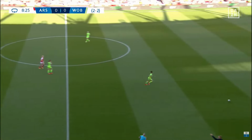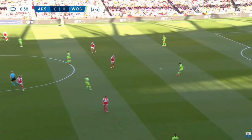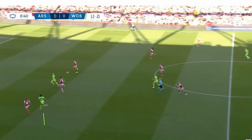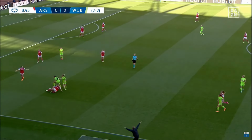Arsenal were able to rebuff this attack. Janssen gets back into possession and we get to see that 2-3 or 2-4 shape set up again. But on this occasion, Janssen decides to play really direct, straight into Pajor and Jonsdottir running in behind. Probably not as much as Jonsdottir would like, giving her proclivity for counter-attacks and just driving runs.